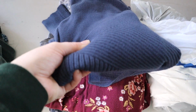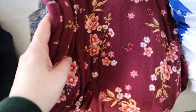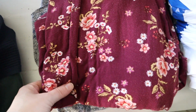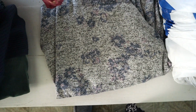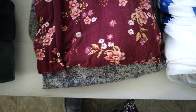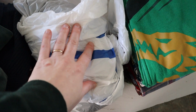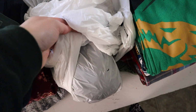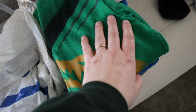This dress I've probably worn to death. It's quite pilled and it's just very faded, so that one can probably go. The sweater underneath it was one my mom gave me and it's just too big, so that one's going to go as well. Next to it I have a dress that I bought for my daughter that did not fit her and I forgot to return it, and it's been too long to return it to Goodwill, so I'll just go ahead and donate it back. It was only a couple dollars, so that's okay.